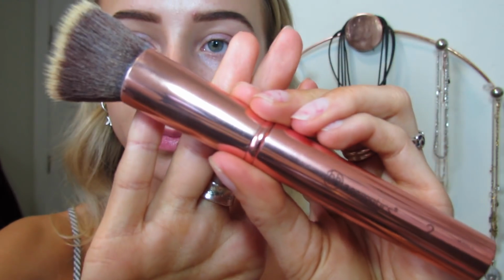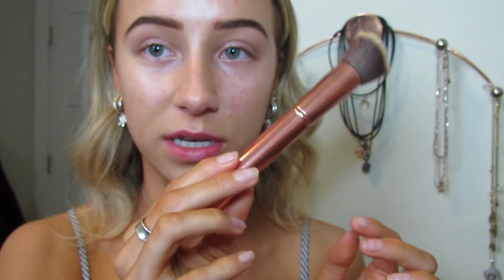And then I like to apply these on a brush. I'm using my BH Cosmetics No. 2 brush. And I just got these for Christmas. They're like the rose gold ones, and they're so soft.